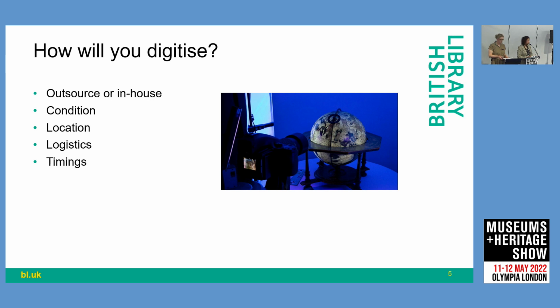Audio-visual is another sort of specialist area. Not everyone is equipped to do that. And other people might specialise in certain types of printed material or manuscript material. So if you're working with a third party, then there are questions you need to ask about how safe and secure their site is. We suggest you make sure that you understand their facilities and the workflow and where your collection items would be stored, how they would be accessed, how many people would be accessing it.